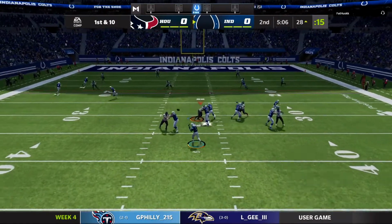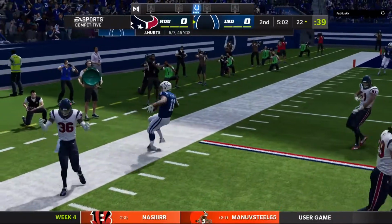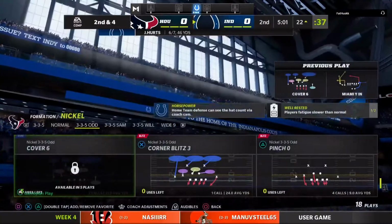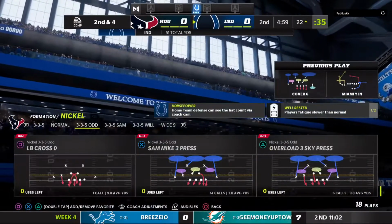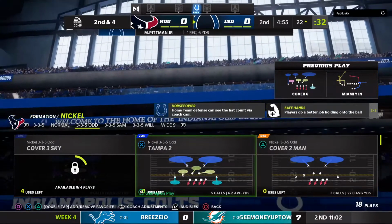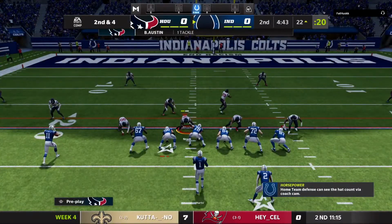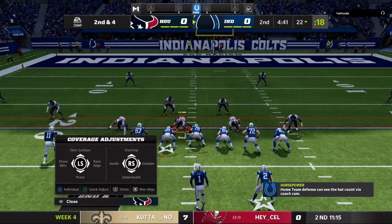Hurts. This will be taken in by Michael Pittman. A gain of 6 there on first. I know many people like to throw to the tight end, maybe in a little flexed out position because he creates mismatches with his size. But slot receivers do the same thing with their quickness, their speed, and their route running savvy.